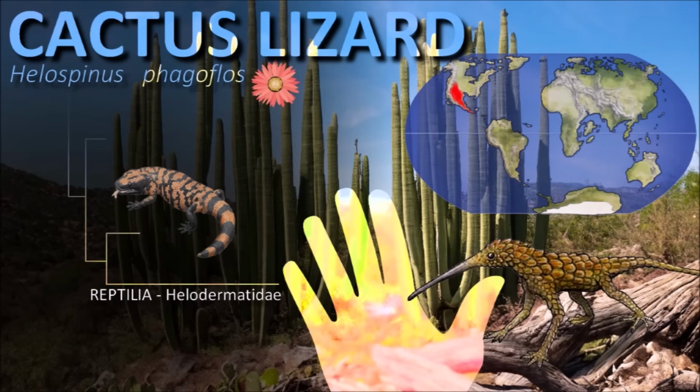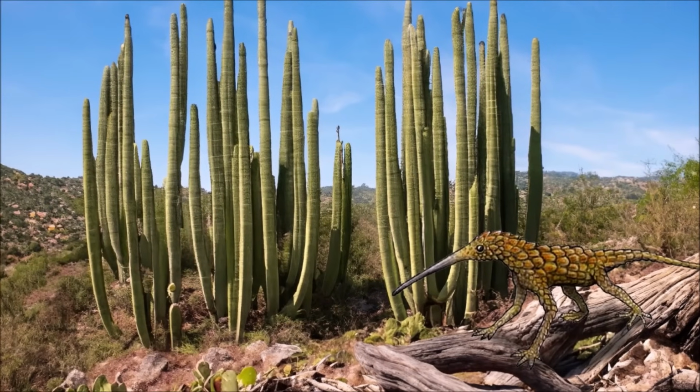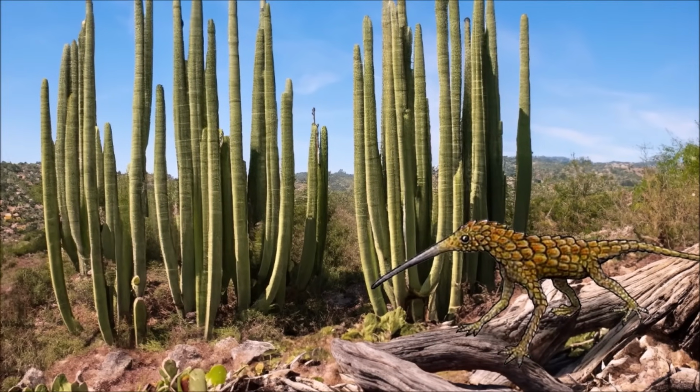Their appearance resembles external roots, providing excellent camouflage. They simply need to lie near a trunk and remain still until the threat passes. They live in small communities and dig burrows under the cacti.